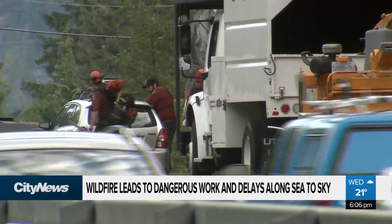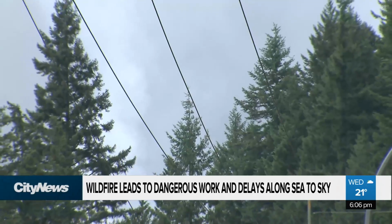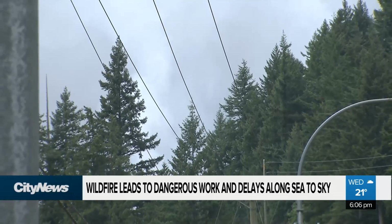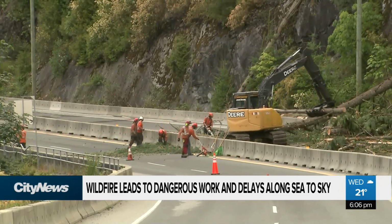In addition to fire crews, a group of investigators are also at the scene. Earlier this week, the BC Wildfire Service said the wildfire may have been sparked by a power line, but an exact cause has not been determined yet. Just north of Horseshoe Bay, Harper, City News.